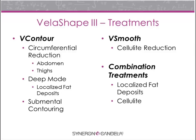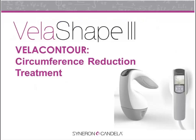The contour is really what your go-to handpiece would be, especially if you're looking at this for fat reduction, circumferential reduction of the abdomen and thigh. There's a deep mode, which is a large handpiece. I'll show you that, the larger and flatter one. That can work great for localized fat deposits. It gets the tissue temperature up very high, allowing the fat cells to be disrupted relatively quickly, and you can use the small handpiece for submental and for underarm as well as inner thigh contouring.